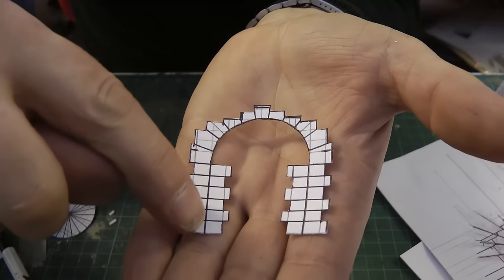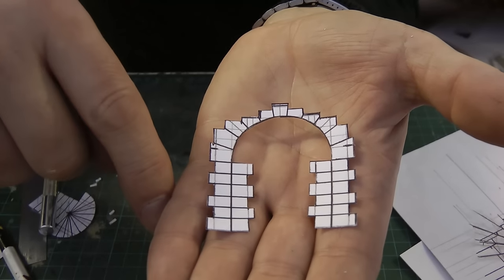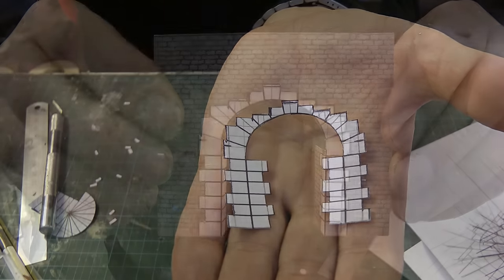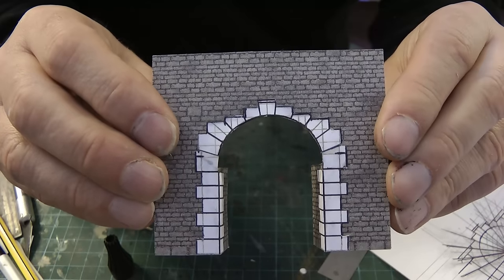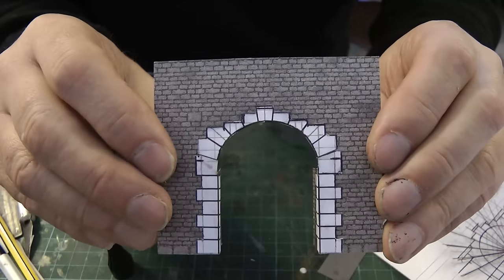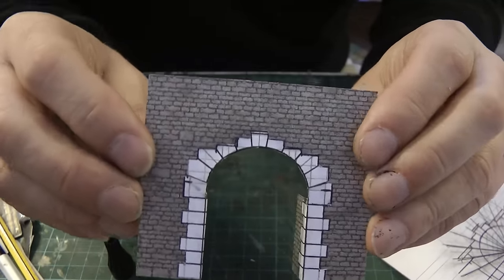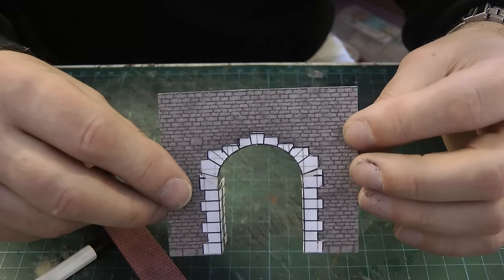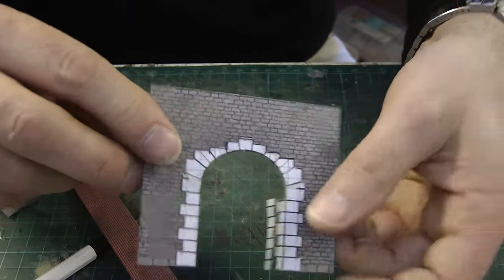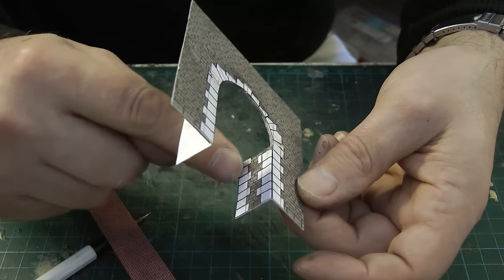Now, these two lines here, I will fold them and they will go inside the subway. And that completes the first of the two arches. Still a little bit more detail to do to this. Right, so that's both arches now glued into the walls. What I've actually done as well, I've added some more fascia stones.